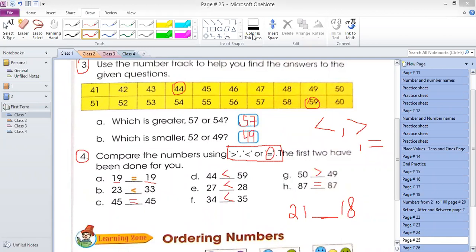Faris, very good. Ahmad Mazin, very good. Abdulrahman Muhammad Hamdi, very good. And Rafi Abu Bakr, very good. So guys, because 21 is bigger than 18, which sign will you use? You will use this sign. You will open the face of the sign in front of the bigger number. 21 is bigger than 18, that's why you will use this sign.